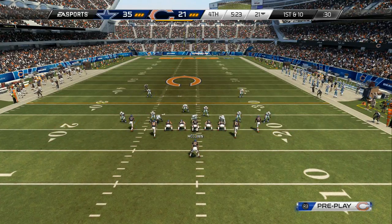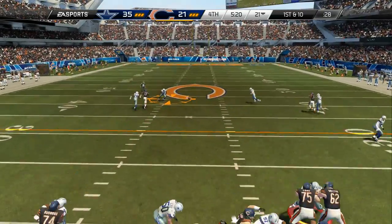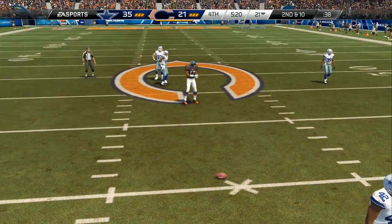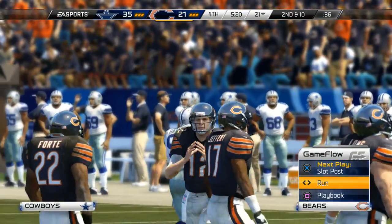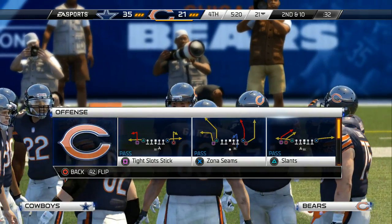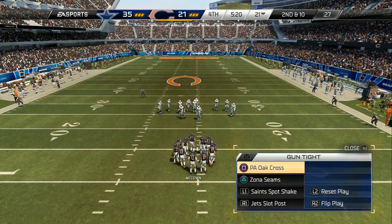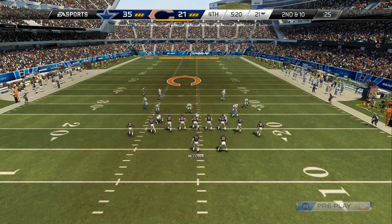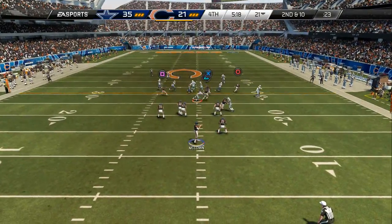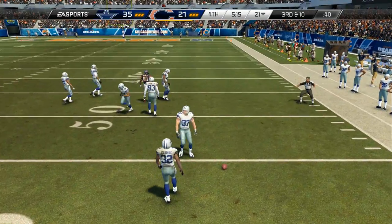On first down. Going in the other direction. Nice job that time by the defensive player. He is all over the wide receiver in this man-to-man coverage, and there was just nowhere for the quarterback to throw the football. Second down now. Launching it deep. Almost intercepted that time.